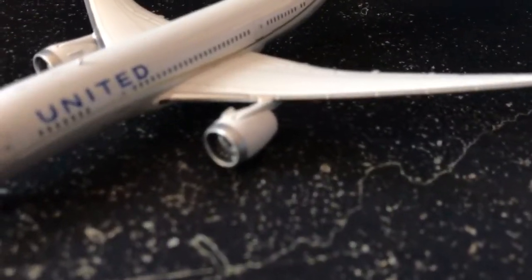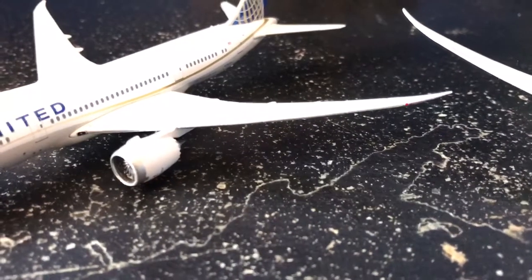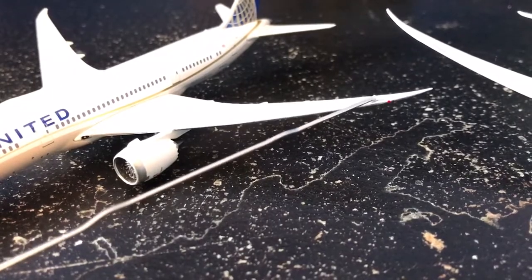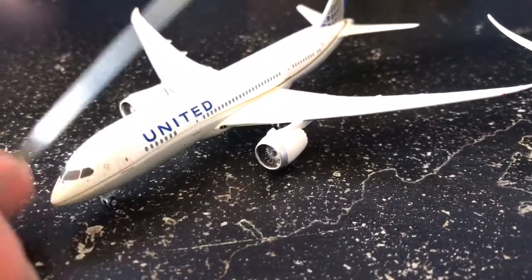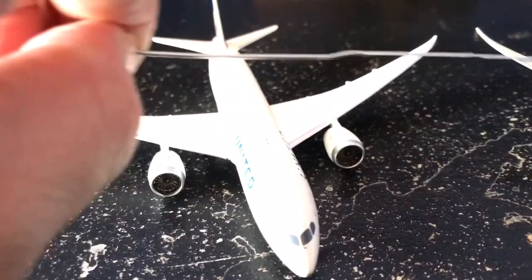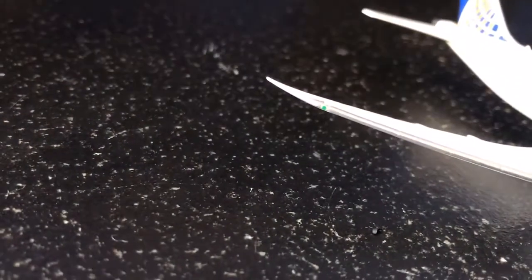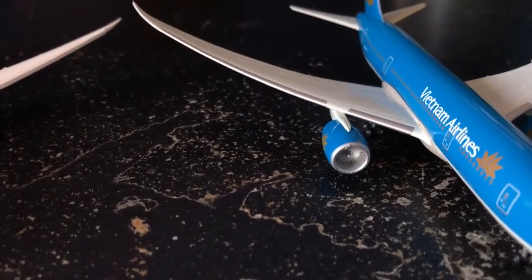Some of the details that I forgot to point out is that this Gemini Jet has the cruising lights and the landing lights here. You see a red light right there on this wing, and then you have a green light right there on the tip too. There you go. And you have no lights on this airplane.